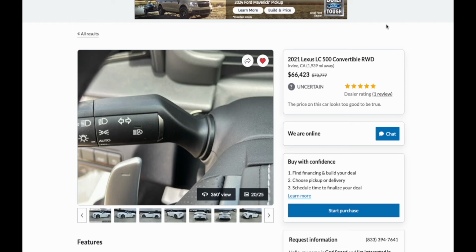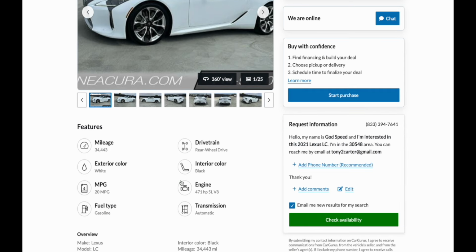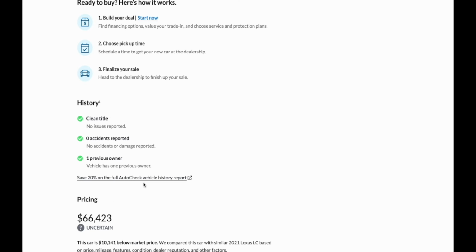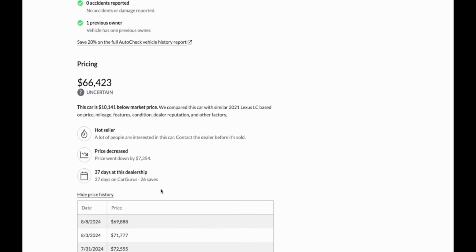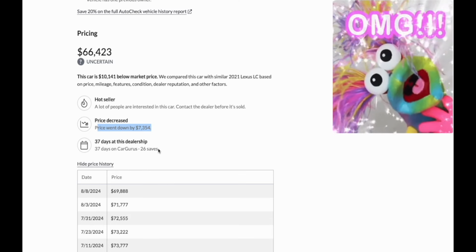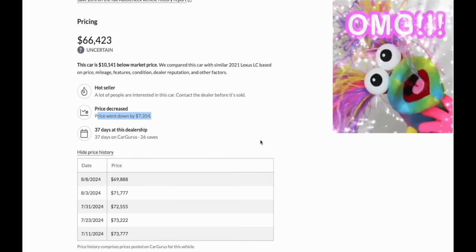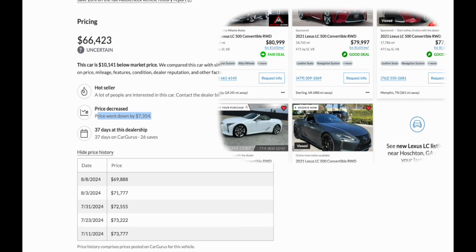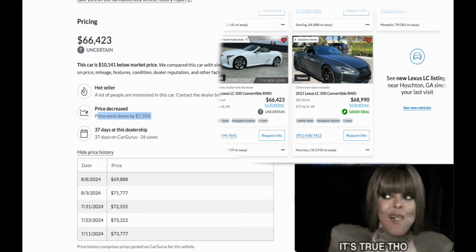Let's take a look at the deets on this one real quick, right? So we've got a 34,000 mile vehicle. Family, this is a 0 accident, 1 previous owner. Guys, just take a look real quick at the price on this one. Look, price has gone down a total of $7,300 on this. This actually might be the cheapest, if I'm not mistaken, this is the absolute cheapest 2021 on the market. I'll double check that and put a little comment up in the top right hand corner.